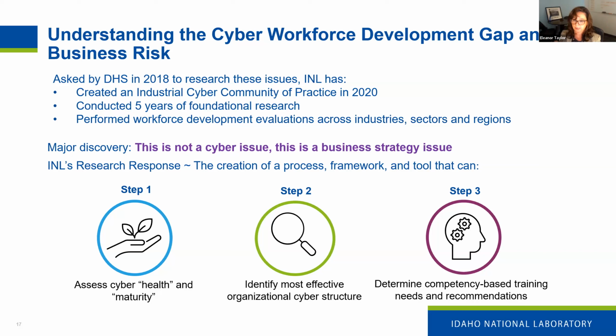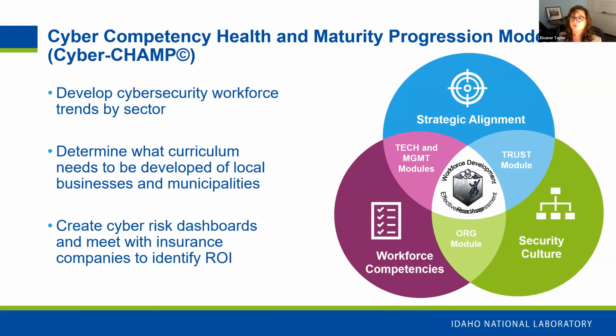So as people come to us, come to you looking for training and education and solutions to address these gaps, we can at least give them a foundational understanding of where they're at, somewhat like the Six Sigma approach to cybersecurity. So we've developed what we call the Cyber CHAMP model, which stands for Cyber Competency, Health, and Maturity Progression Model. It's a mouthful, but what we're trying to do is overlay several different assessments so an organization can better understand where they're at and develop their workforce, but even more importantly for educators, understand exactly where that gap is, because it's not always the same by industry, by region.